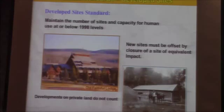And so the standard requires that we maintain the number of sites and the capacity of human use of those sites to be maintained at or below conditions that were on the ground in 1998. So what it means, like if we decide to build a new site, then another site of equal impact to the landscape and to grizzly bears must be closed within that same subunit. And developments on private lands inside the ecosystem or inside the recovery zone do not count toward this standard.